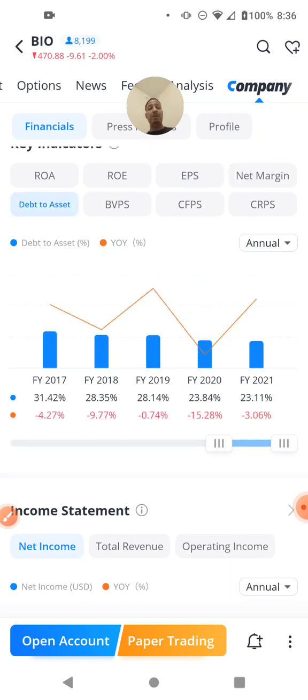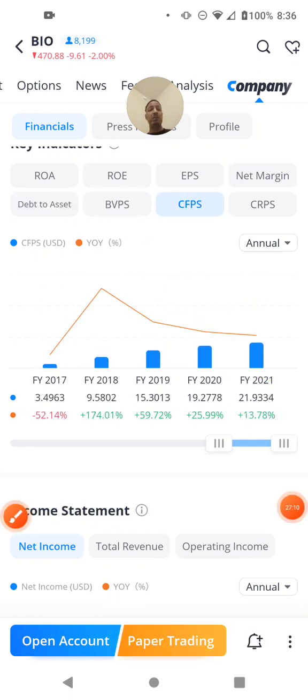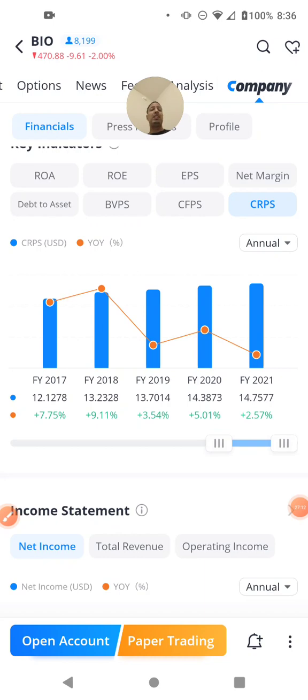Then the debt, we have 23%, which is pretty low. That's actually pretty good. Really, really good. They know how to manage their debt. So I think that's why people are so bullish on this stock.